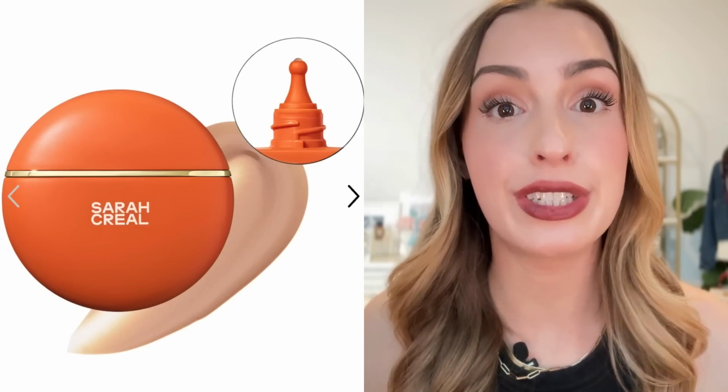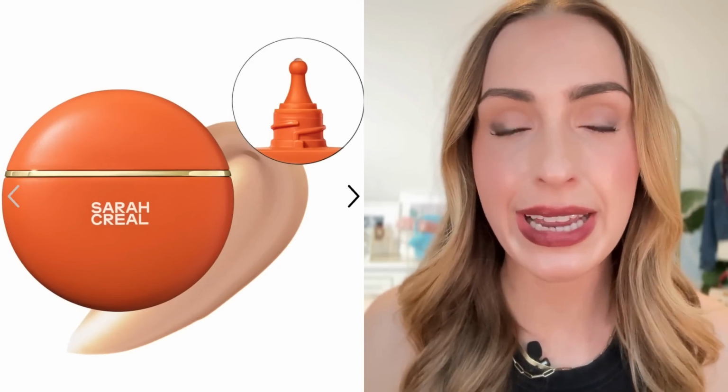The second thing is the Sarah Creole tinted sunscreen, the sunscreen that has a little bit of glowy reflectivity. I have really wanted to try that product. I heard it's so good, and I did order the lighter shade, but they didn't have that in my local Sephora. So that's going to have to be another product that I test out for you guys in a future video.